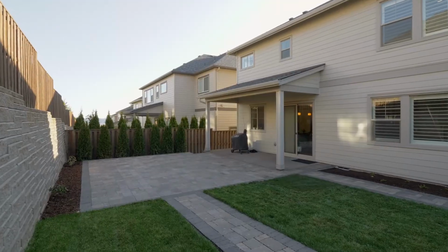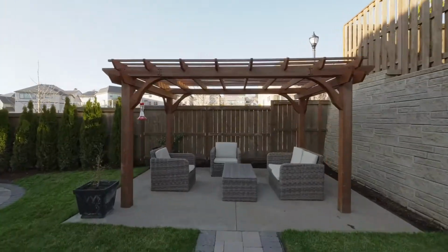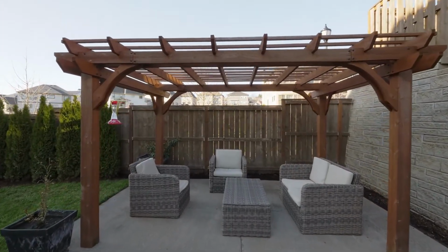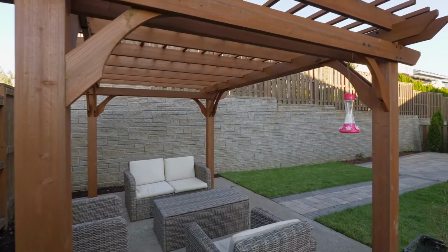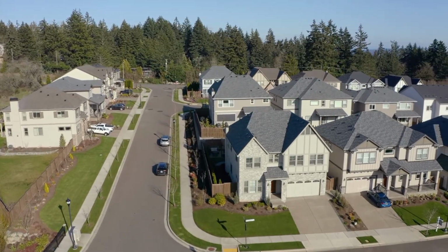The fenced backyard with a paver patio and pergola offers multiple spaces for entertaining. Other features include a high-efficiency furnace, air conditioning, and 2 water heaters.